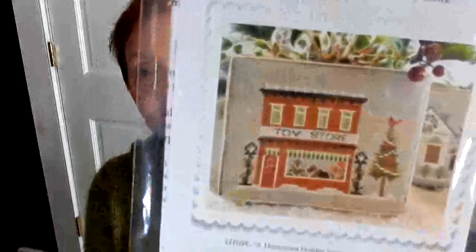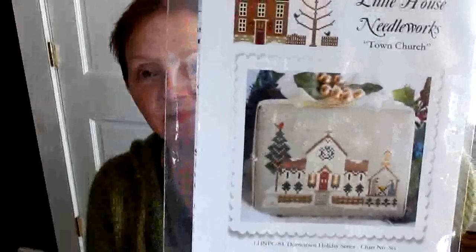And then I completed my Hometown Holiday series. I got The Florist, The Toy Store, and like I said before, sometime I'll walk through Cambridge and show you what Cambridge looks like. And then I got the town church.